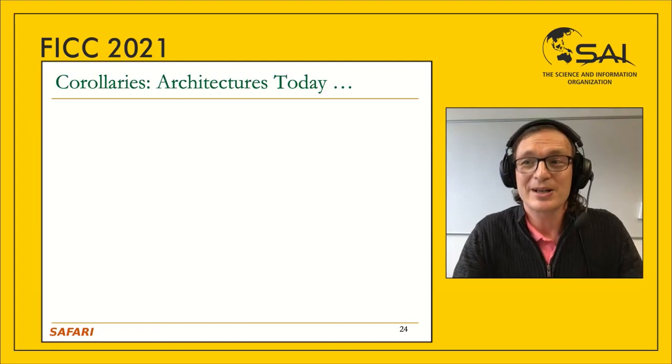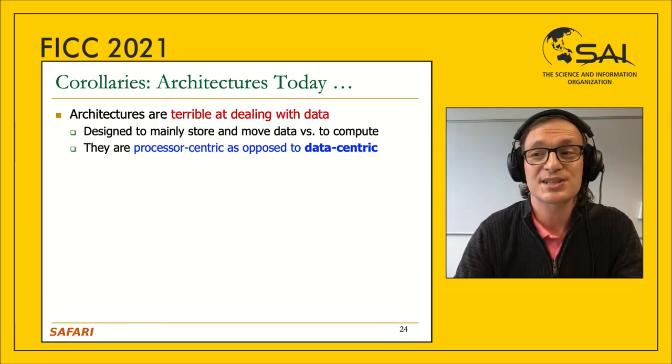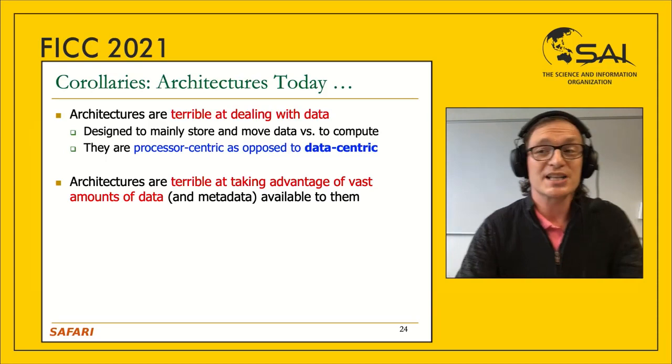Okay, so these are the three things that I mentioned. And as corollaries, if you look at architectures today, they are not good at dealing with data because they're designed to mainly store and move data as opposed to compute. They're processor-centric as opposed to data-centric, essentially. I'm going to talk a lot about this in this talk. What I'm not going to talk as much about is the other two.